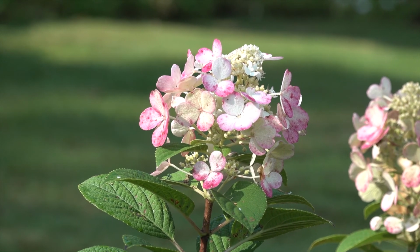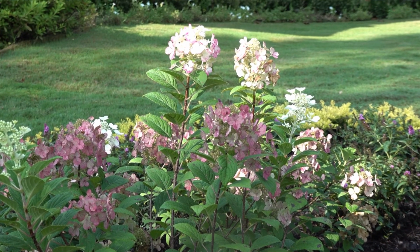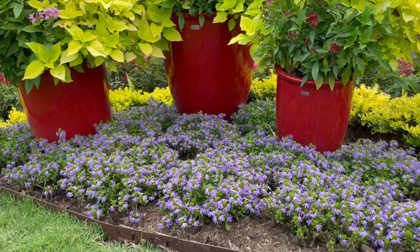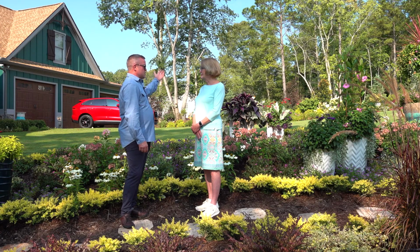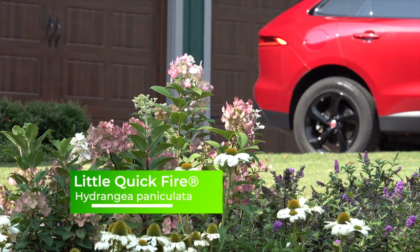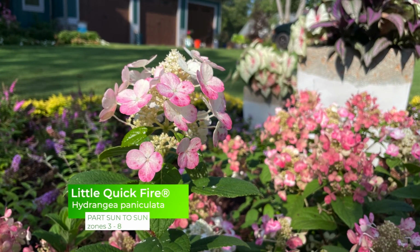I love what's happening with the new breeding programs, where breeders are also looking for plants that are more compact and more dense so that you can actually use them in tighter spaces or even use more of them, and they're easier to take care of too. You can think of in this space, there are some hydrangeas that would get, say, 8 feet tall by 6 feet wide. It'd be completely inappropriate for this design. But Little Quickfire right here, it's a nice, compact hydrangea that has super long blooming seasons, as you said.